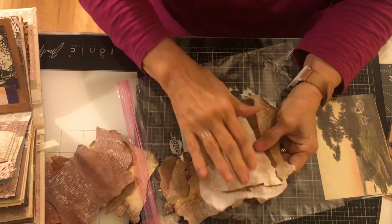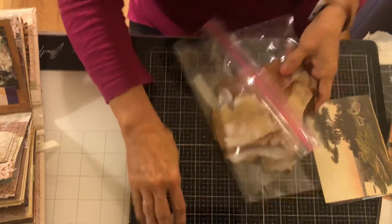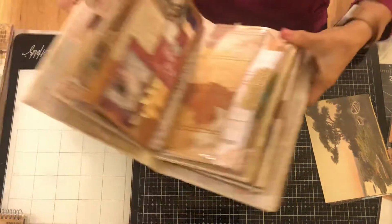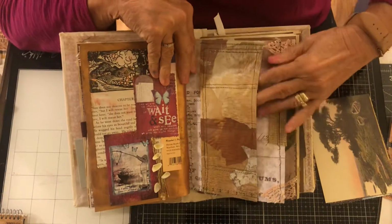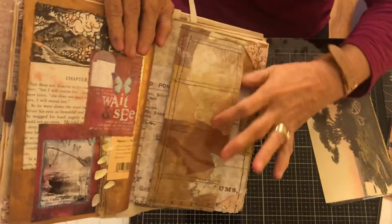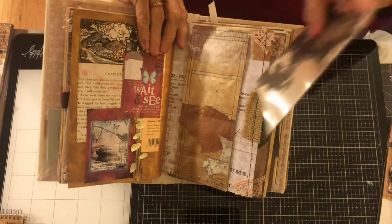I wasn't quite sure how to preserve it, so what I did was I covered it with the transparencies, and I collaged, or kind of put them together and made a sort of a quilt pattern, and used different colors or tones of the birch bark, and I did use the transparency.